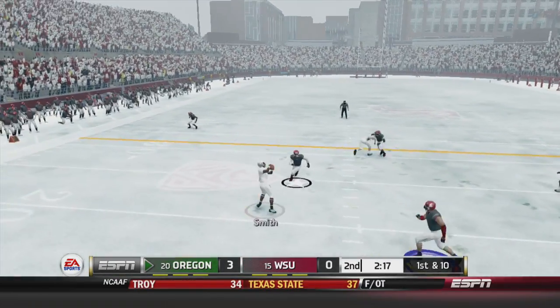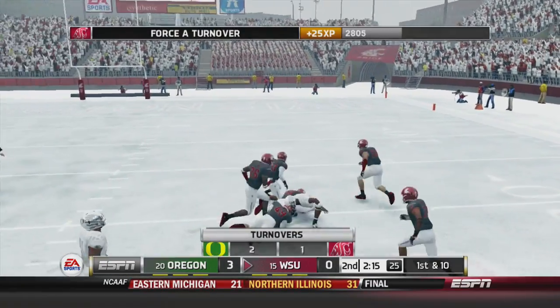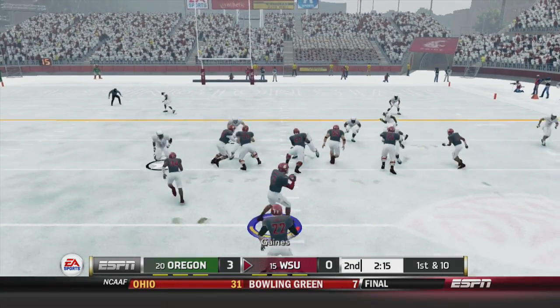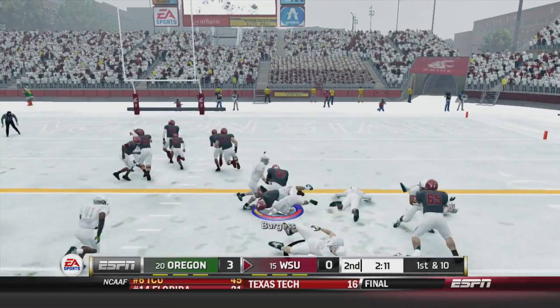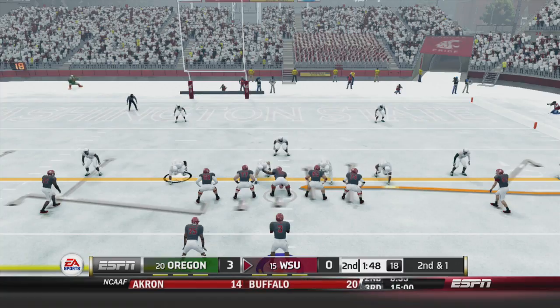Screen pass to the outside for Smith, and the ball is out, recovered by Daryl King. It's Chandler Lanou who forced the fumble, and we have great field position to open this drive. Avery Burgess bounces off a tackler and fights forward for a 9-yard gain, and it's second down and 1.